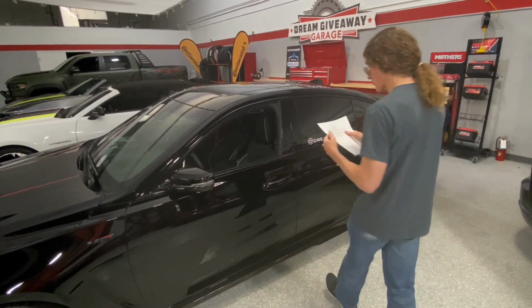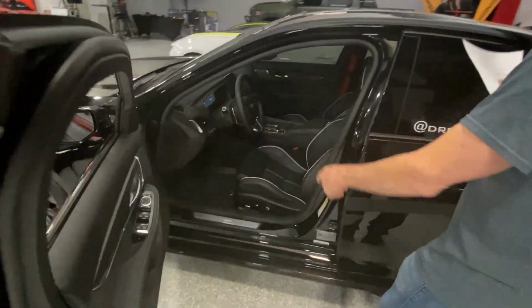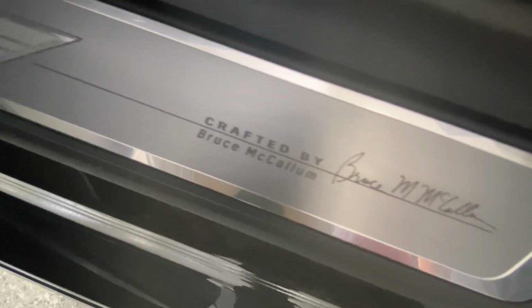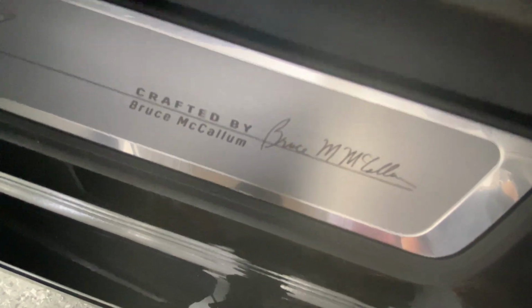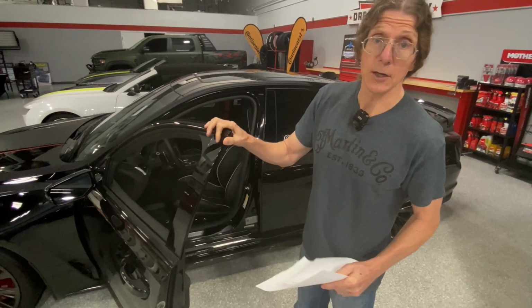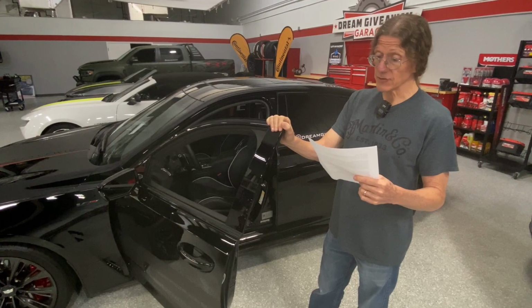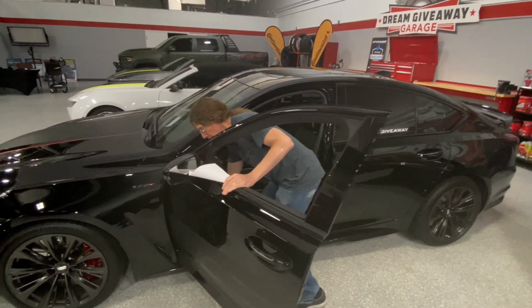Now, there's a plate on the panel down here. John wants to know, whose name is that? Does it say PJ? No, it doesn't say Chris either. What's it say? Bruce? Okay, Bruce is a member of Team Cadillac. Crafted by. So he's a member of the team who helped build this car. Now, does that mean he's the engine builder? No. That is a different person, and his name is also on this car.